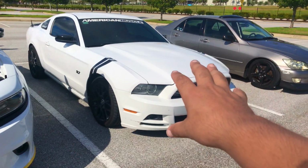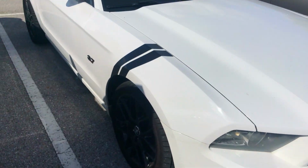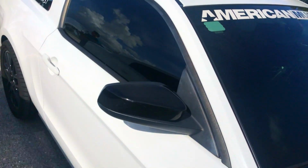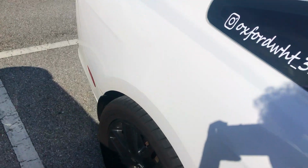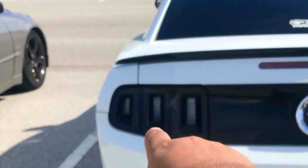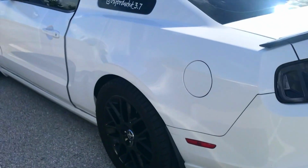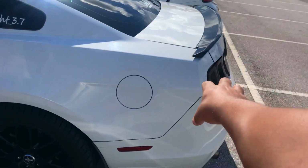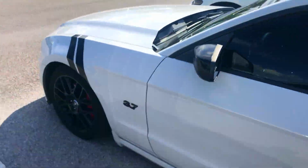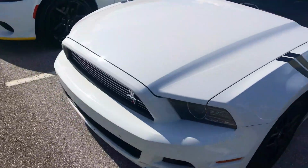Let me just give you guys another walk around of the car this way. I love the 13s and up because these taillights, I love these. I don't know, I just always love them. Like I couldn't get the 2012s, 2011s, 2010s with the candy canes. I love these ones, or the new gens.